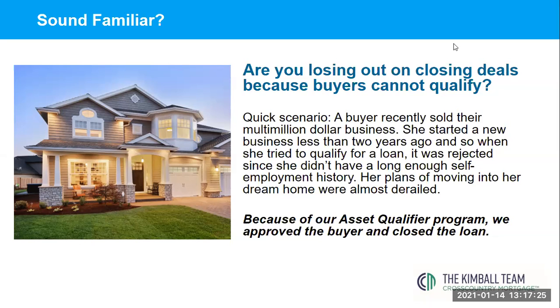So our team will have those conversations, and these are business owners. They understand the math. The math dictates pay the higher interest rate, get into the home, and continue to use the advantages of what the tax code will give you to write some things off. So, absolutely.